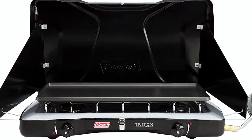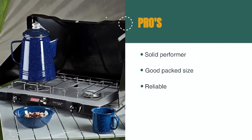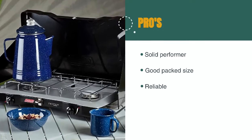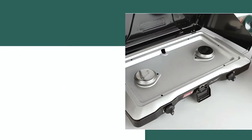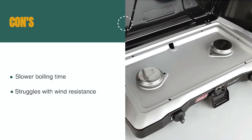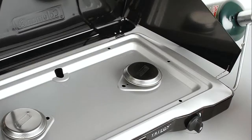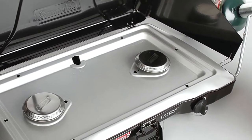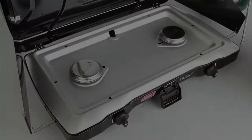that was sometimes doubled. The pros are, it's a solid performer across many metrics. It has a good packed size, and it's reliable. However, it has a slower boiling time, and it struggles with wind resistance. This stove is a hardy piece of equipment that is capable of cooking a damn good meal and will be a great centerpiece in your car camping outdoor kitchen.